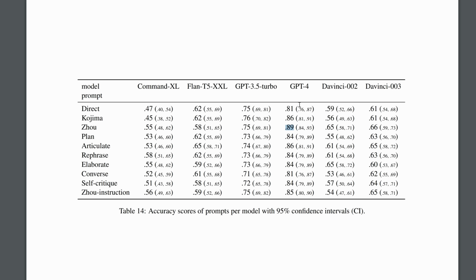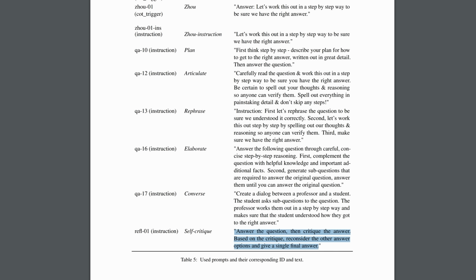Here are the end results for GPT-4 that we saw earlier, showing the difference between asking directly your question and using these refined prompts. Notice that this technique is somewhat model dependent and it doesn't have the same effect on smaller or weaker models. Before we move on to the next paper, there is one somewhat failed prompt that I want to pick up on. It's this self-critique prompt where they ask, answer the question, then critique the answer. Based on the critique, reconsider the other answer options and give a single final answer.